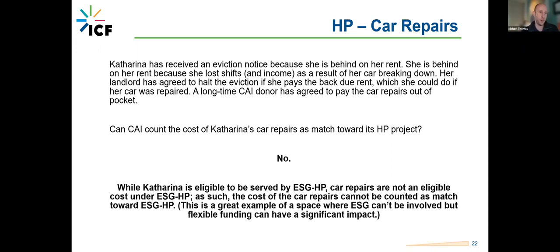A really good note here is that this is a great example of a space where ESG can't be involved, but flexible funding can have a significant impact, because clearly, if her car were repaired, that could very well lead to her getting out of the eviction and maintaining her housing. So it goes back to the logic thing. This might not be eligible. We can't do anything about that, even though it makes complete sense to help fix her car in this scenario. Flexible funding, it would be an amazing thing to have in this situation.